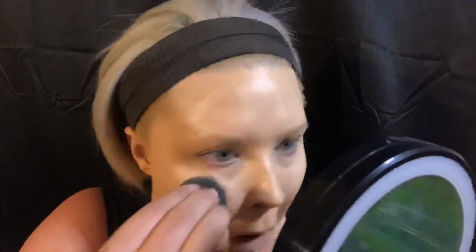And I'm gonna go ahead and use my beauty blender to blend round 2 out, and it does add coverage nicely. It doesn't end up looking cakey or anything, so you can build it up if you want to, but I promise you, one time through with this is enough. It is so full coverage.